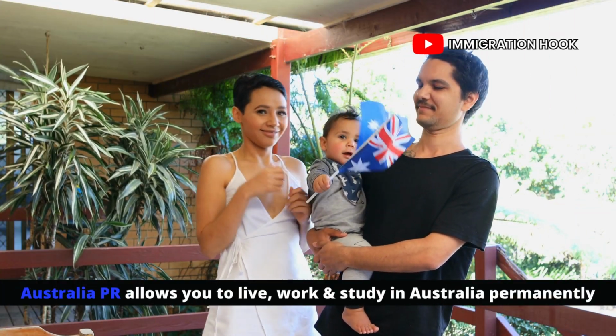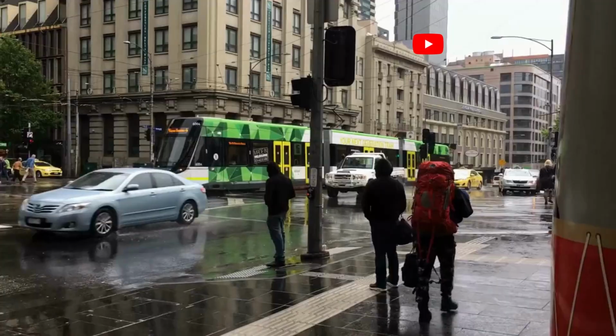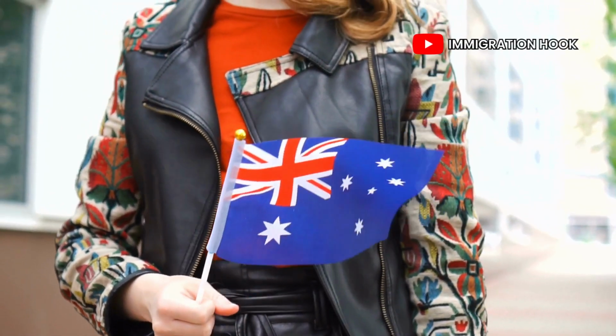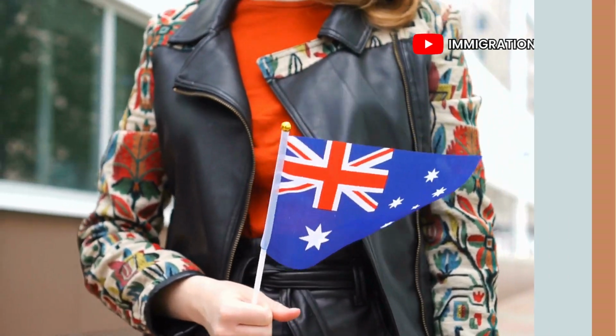Australia PR allows you to live, work, and study in Australia on a permanent basis, which can lead to citizenship after a certain period of time, to enjoy all the benefits of being an Aussie. Let me take you through the facts you need to know about how to obtain Australia PR.